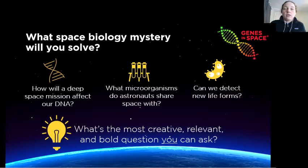And the idea is that while NASA and other private companies are building rockets that may take humans back to the moon someday, or even to Mars, there's a lot that we don't know about the effects of these long-duration missions on the human body and on the bodies of the other organisms that we might bring with us. So Genes in Space is your chance to ask questions that you might have about how spaceflight might impact biological systems, and then to develop an experiment that will help us address that question and potentially help us keep astronauts safe or perform other functions on a future long-duration space mission.